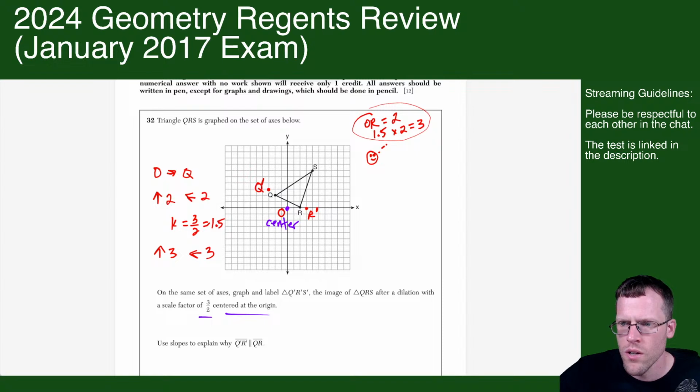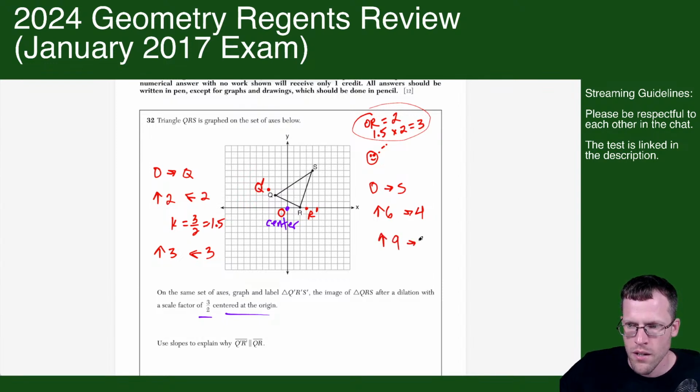Okay, and then for the last point from O to S, count the rise over run. I'm going up 1, 2, 3, 4, 5, 6. And then I'm going over 1, 2, 3, 4. It was nice they gave us even numbers, because when we multiply by 1.5, half of 6 is 3, and then 6 plus 3 is 9. So that's like going up 9, and then over 4 times 1.5, which would give us 6. So now from here I go up 9, and over 1, 2, 3, 4, 5, 6. So that would be S prime.